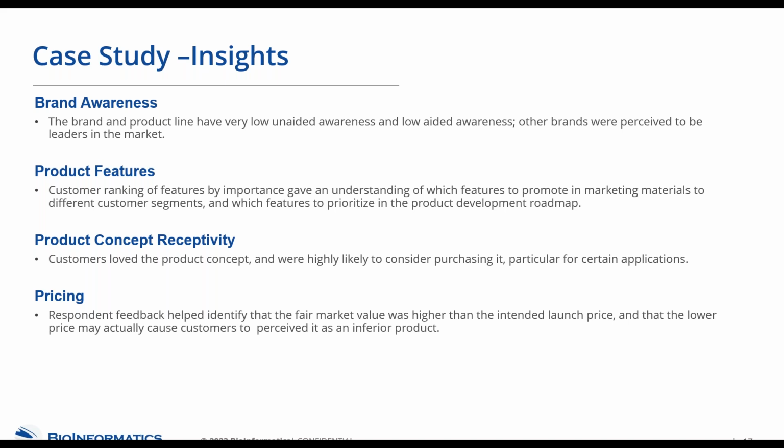We tested some of the product features, and we found out what features were the most important, and got an understanding of which ones should potentially be promoted in market materials and maybe which ones to prioritize during the product development roadmap. We showed a concept of the product both in in-depth qualitative interviews as well as in the quantitative survey. What we found was that the product concept as a whole was received very well.